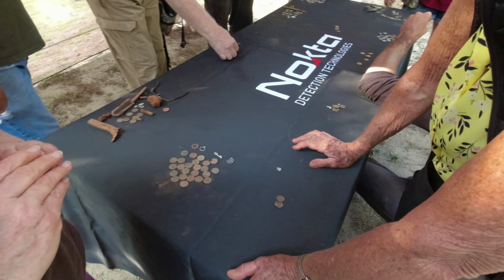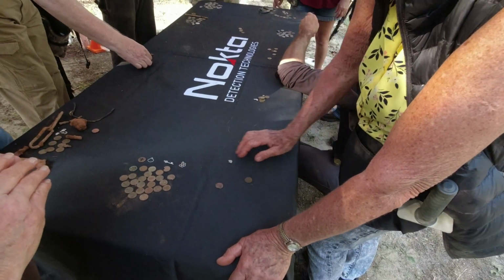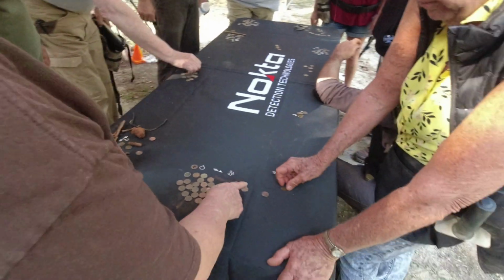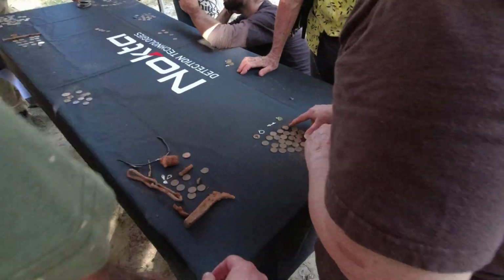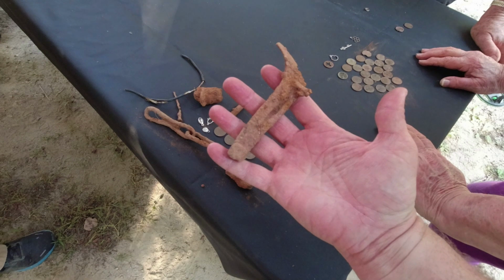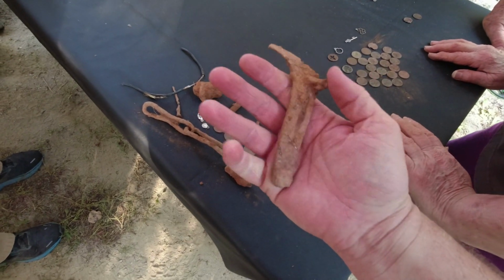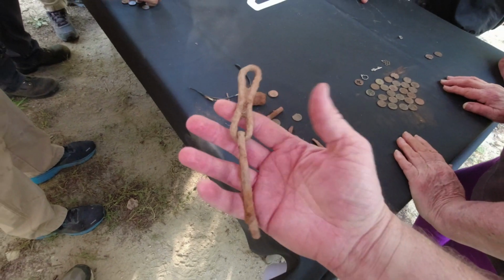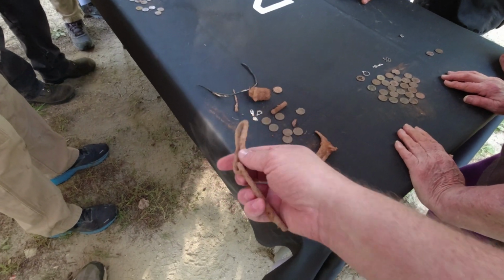Look and see what people have found. We got chewed up pennies. Yeah, I got one of them too. I got a dog chain. That's pretty cool right there. There's a 1982 D, and it's worth a whole bunch. An old chain link right there. That's old. That's hand forged.